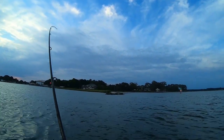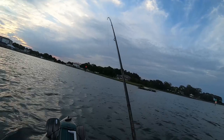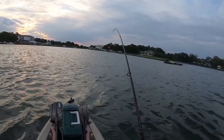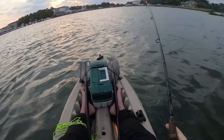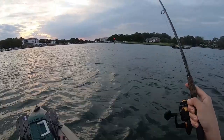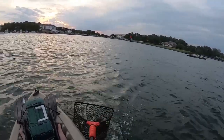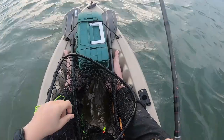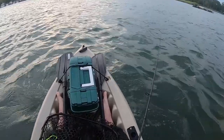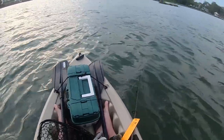Just like that, I believe we're on one, boys. Not a bad fish. Not a bad fish at all. Let's go. 17 inches flat. Good fish.